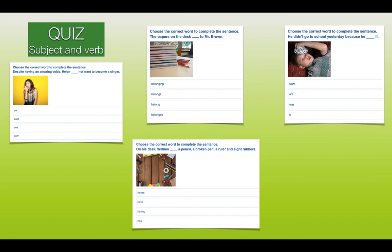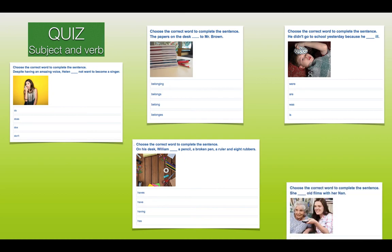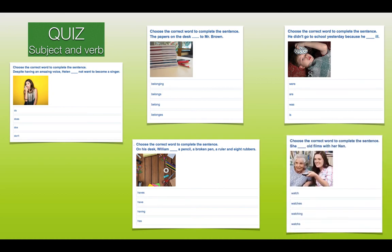On his desk, William, a pencil, a broken pen, a ruler, and 8 rubbers. Is it number 1, haves, number 2, have, number 3, having, or number 4, has? And the last one, she, old films with her nan. Is it number 1, watch, or number 2, watches, or number 3, watching, or number 4, watches.